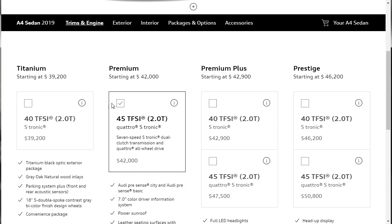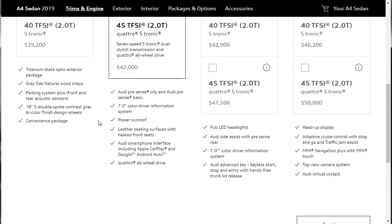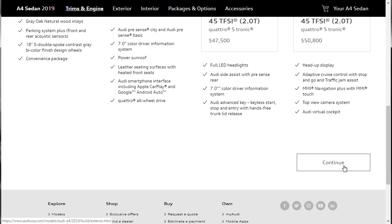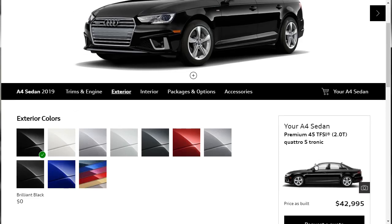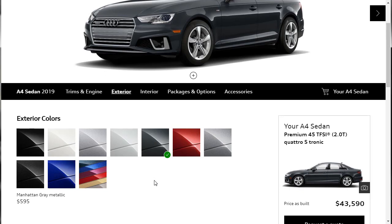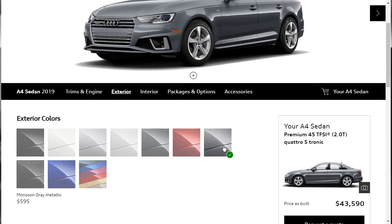So, $42,000 for the premium. We already have gone over what standard features it has. So, what we need to do now is click Continue and choose our exterior colors. Let's keep it simple. I normally do a black or a white. I think I'm just going to go for a gray. None of these colors really jump out at me. That's that Manhattan gray. That certainly is not jumping out at me.